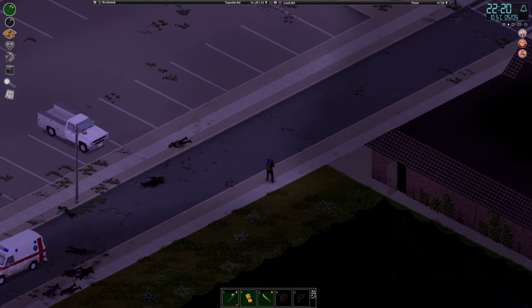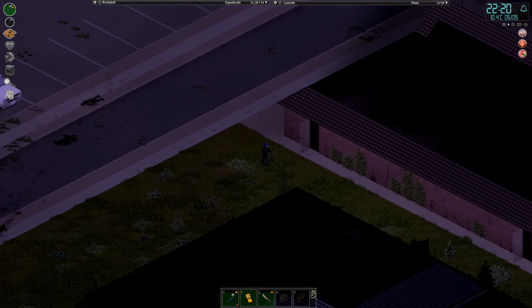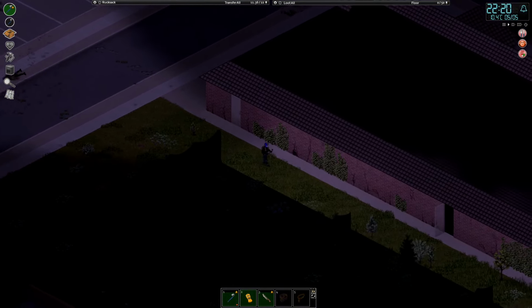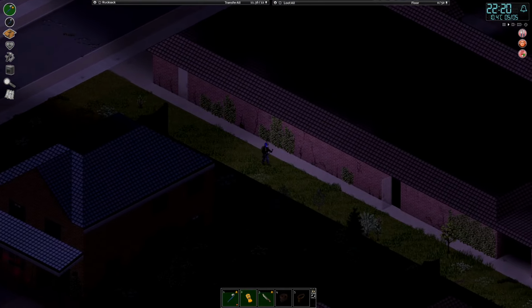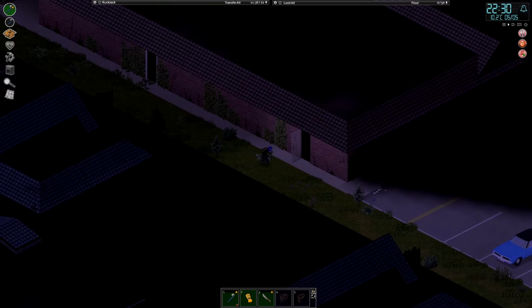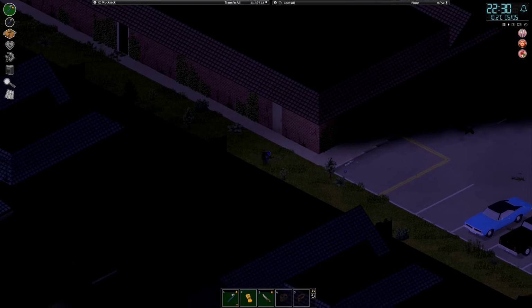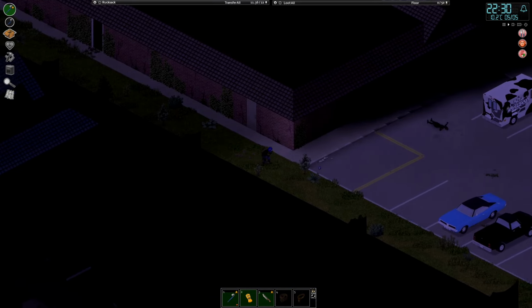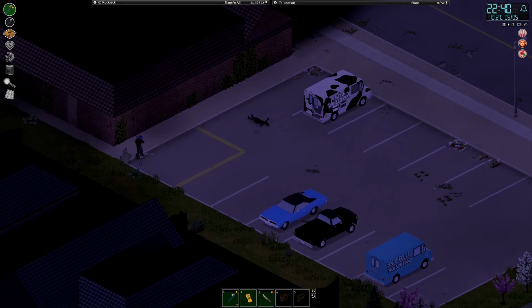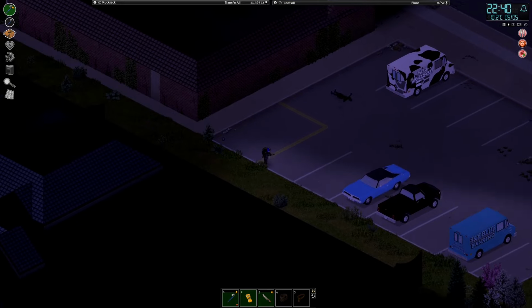The way ahead is clear, almost too quiet. We're going to try and just sneak around the back of this commercial area. And there's a car park at the end here. There's a couple of cars. We really want to check them out. Okay, we made it to the end of the row without being seen, without being heard. And there's no big group of zombies in sight. Could this be it? Are we going to find a vehicle and get the hell out of here? Let's hope so.